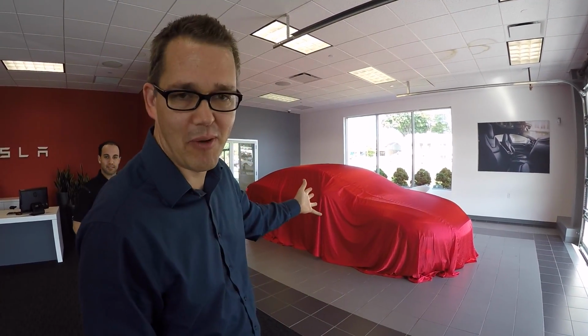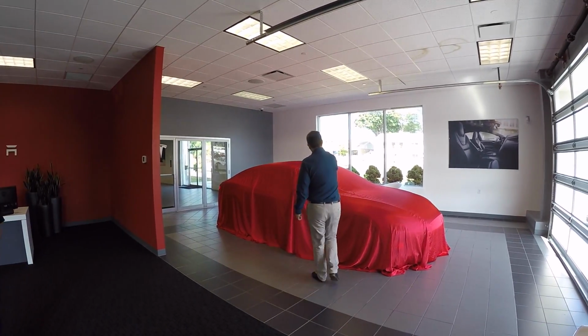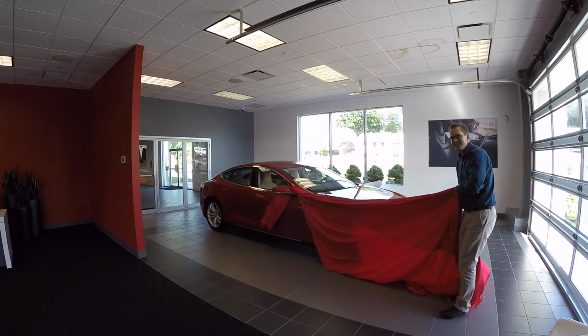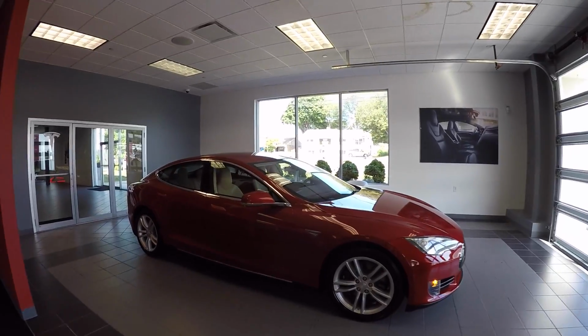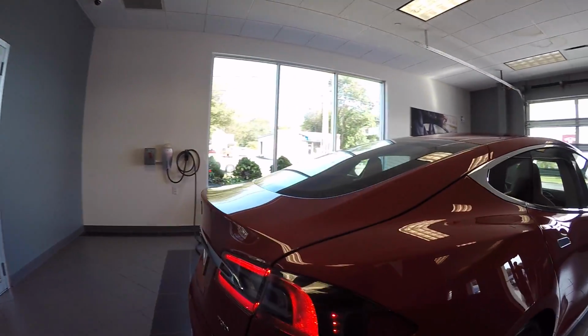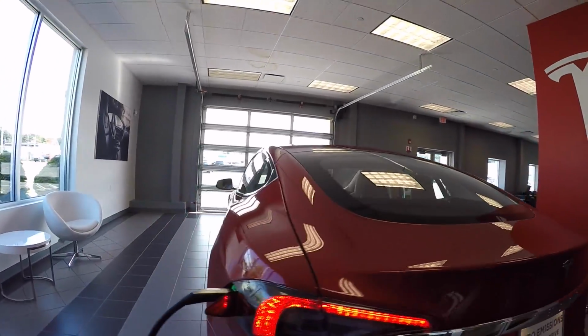Okay, so here we are. We're going to unveil it. We're going to find out what model she's ordered. And what colour? It is red. Look. It is a 70D. Pretty cool.